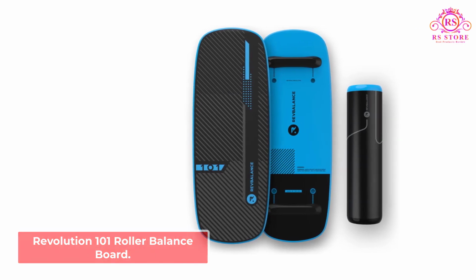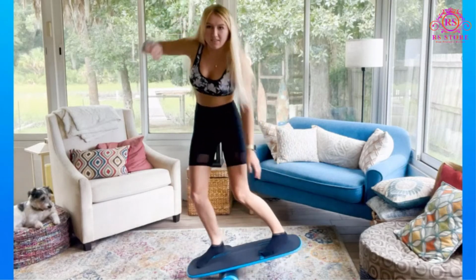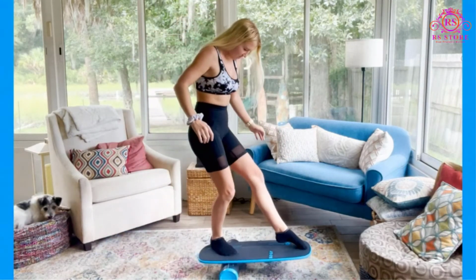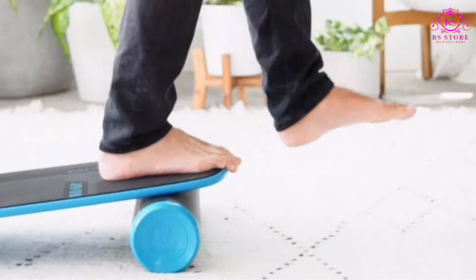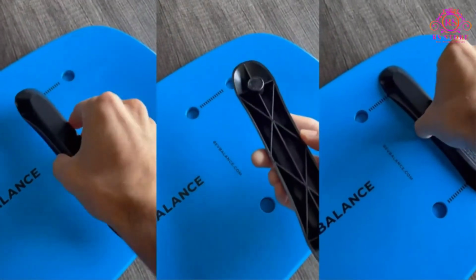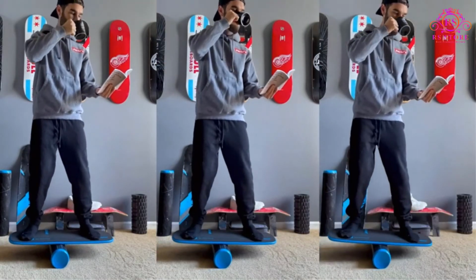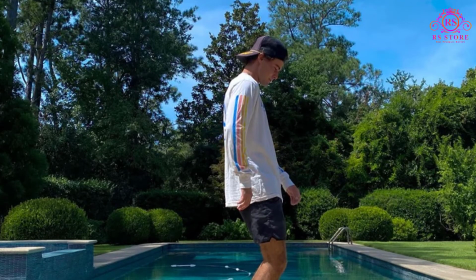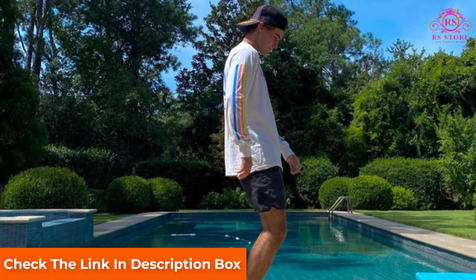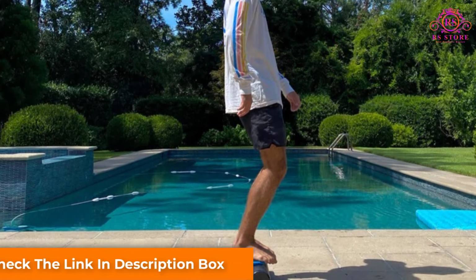Roller boards are probably the most common type of board, but not all of them are made of durable materials and easy to use. The Revolution 101 balance board uses a Durasoft grip that's grippy but still comfortable to use with or without shoes. Its composite design is heavy-duty, but also designed to not scratch up your floor when using it. The Revolution 101 can support about 400 pounds.